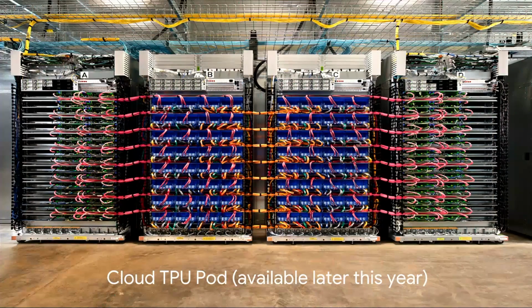These TPUs aren't just for training and inference on a single system, though. They're really designed to be connected together into these large-scale supercomputers that we call TPU Pods. And later this year, TPU Pods are coming to cloud as Cloud TPU Pods. Here's a full pod of the second-generation TPUs on the screen right now.